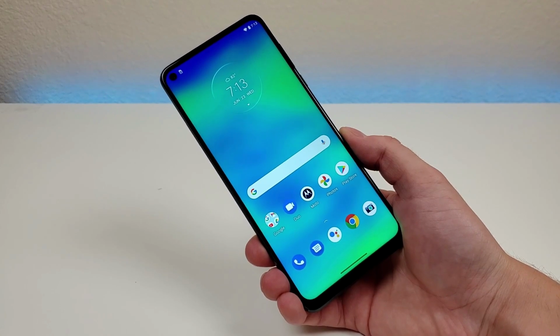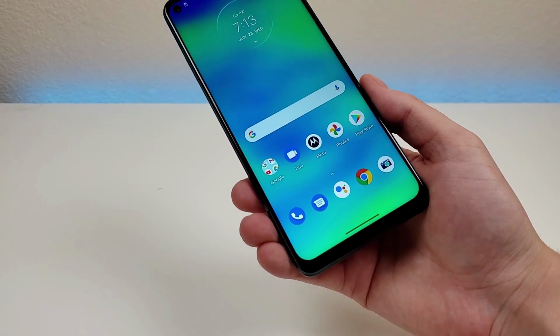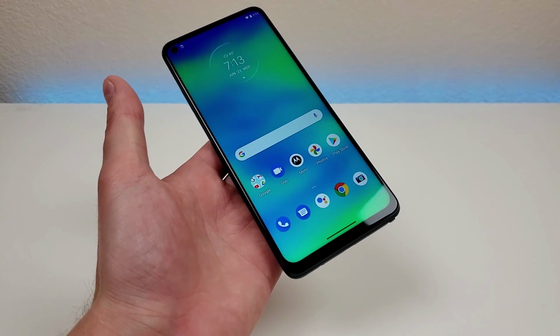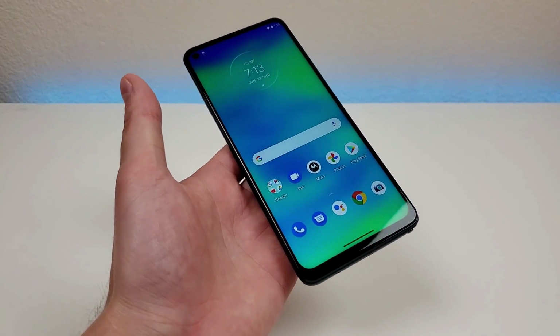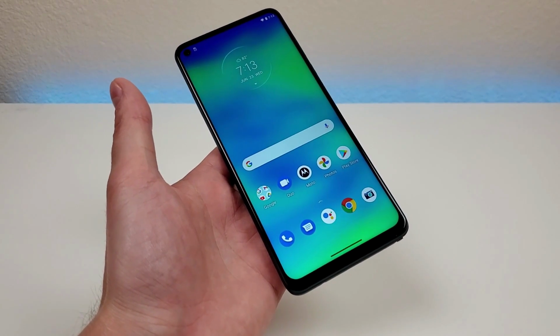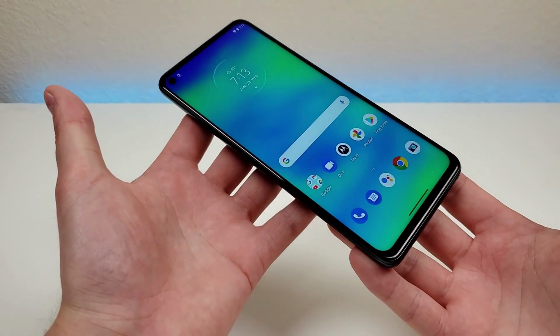Starting off, let's go over the top 5 pros. Coming in at number 1 definitely has to be the large battery that we're getting here with the phone. With the Moto G Stylus 5G, we're getting a 5,000 milliamp hour internal battery. That's a bigger battery than any iPhone that's ever been created, and it's also a slightly larger battery than the Moto G Stylus 2021. So it is cool that we're getting such a big battery here with the phone.